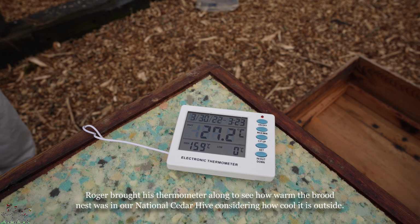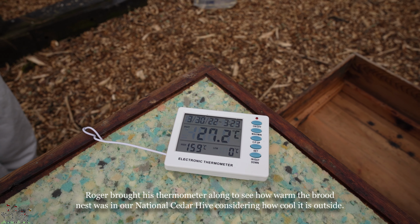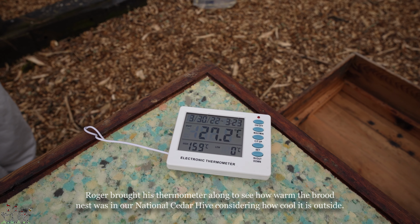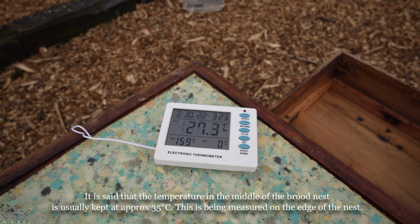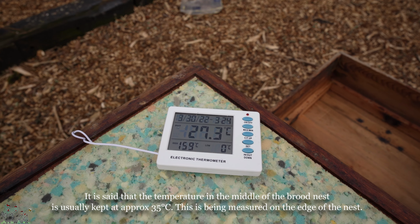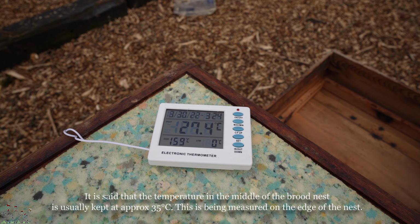27.2 where our probe is, and that's on the fringe of the brood, isn't it? That's still going up. What do you reckon it might get to? Well, it might get up to 30. I don't really have any real way of knowing. Actually, I've never done it before.